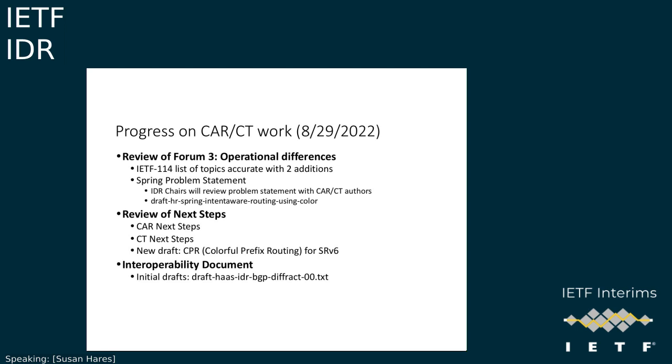When I looked at the forum and did a deep dive in the last week or so, I found that the IETF list of topics was accurate with 2 additions. So I'm going to go through that, and we're going to discuss it a little bit. And we had the SPRING problem statement come out. We sort of hinted that it was out at IETF and didn't really give it play. I will give out some additional comments on that on the list. I'm mentioning that the draft is draft HR Spring Intent Routing Aware Color. And DJ, have I gotten the right draft for that? Yes, that one is right. That is correct. Thank you so much.